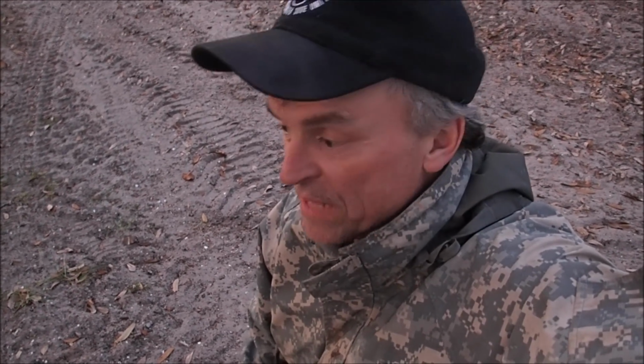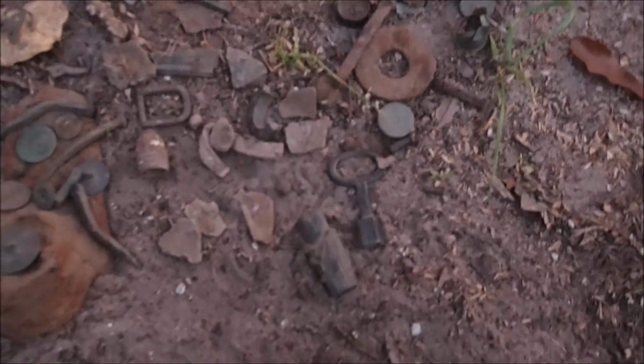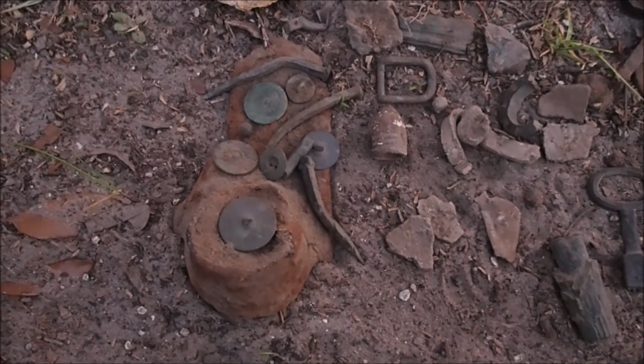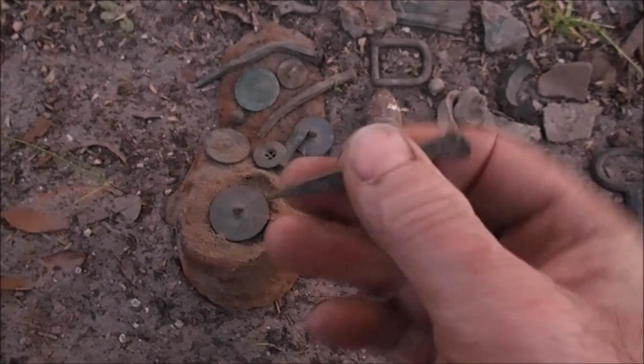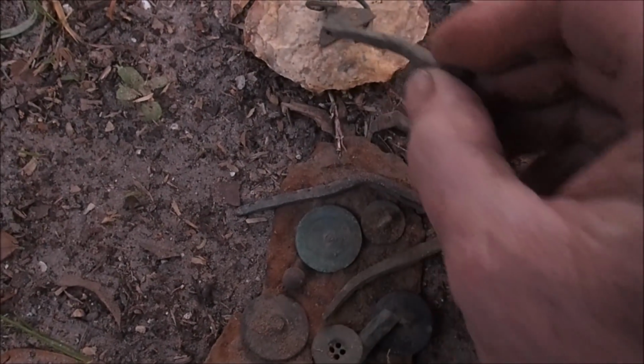All right, just a really, really quick roundup this evening because it's getting dark and we're setting up camp, and we want to get camp set up before it gets totally dark. This is basically what I ended up with today. I got some buttons. One of those buttons may be from yesterday. I'm not 100% sure on that. A lot of these really cool brass nails and little spikes. I'm not sure what this is. If any of you guys know, let me know.